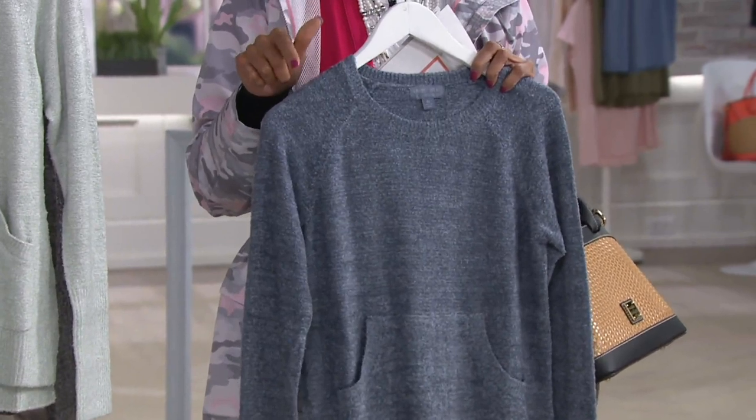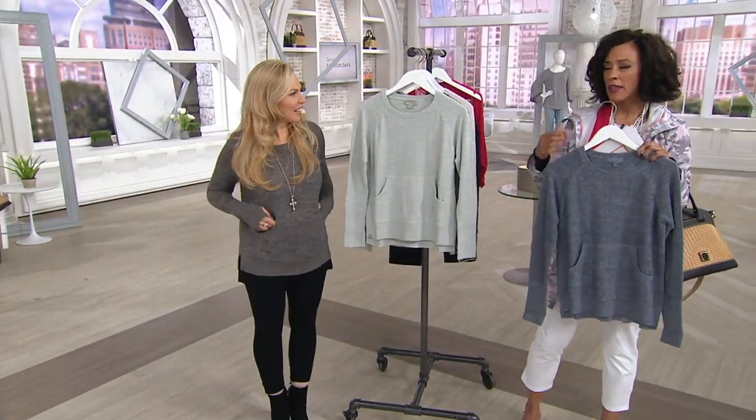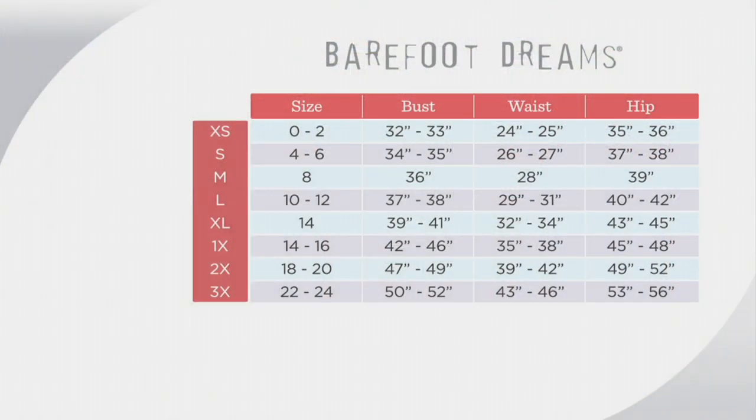So let's do this. Darling. I love to put up the size chart because it's cozy. It's that casual cool that you know and love when you think of California style. These are available in sizes extra small through 3X.